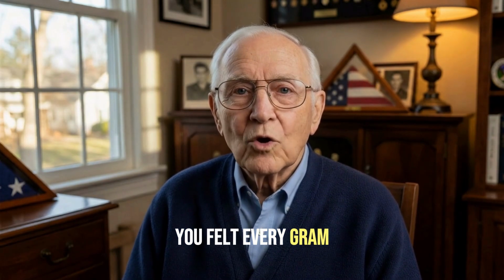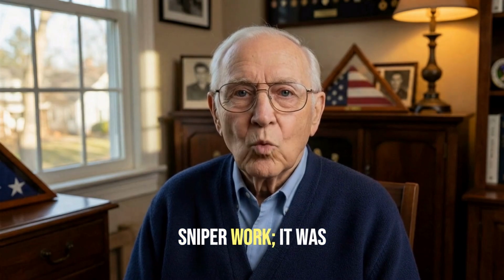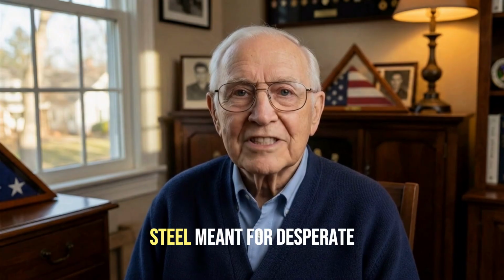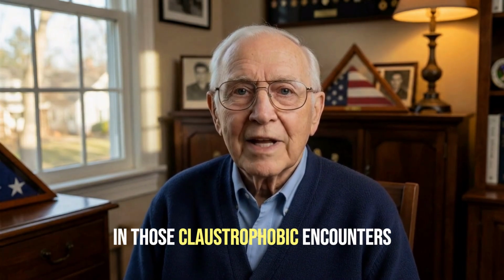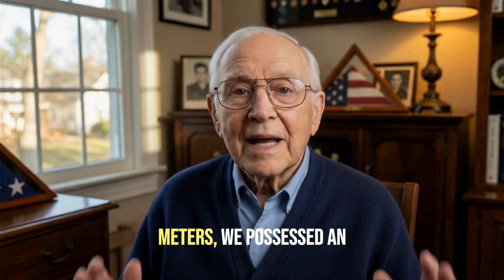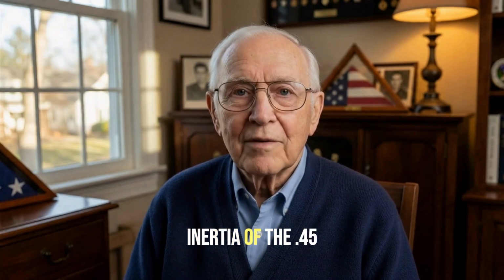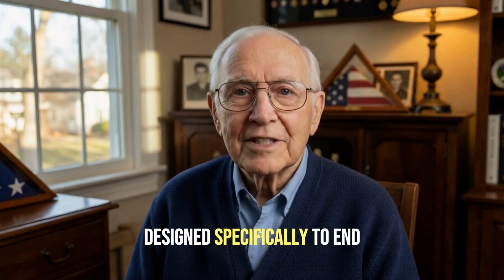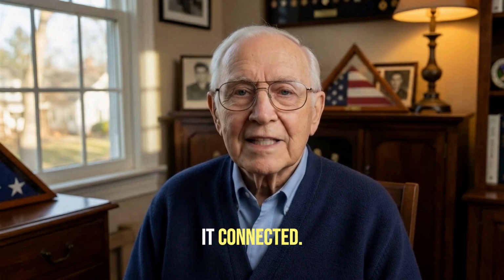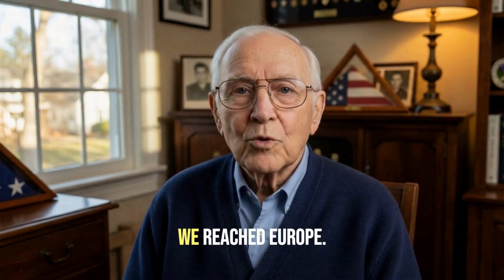You felt every gram of it. It was not a precision instrument designed for sniper work. It was a heavy block of steel meant for desperate survival. In those claustrophobic encounters at less than 15 meters, we possessed an advantage the Axis troops did not. We had the destructive inertia of the .45 automatic Colt pistol cartridge, designed specifically to end a fight the moment it connected. The history of that heavy bullet was written in blood long before we reached Europe.